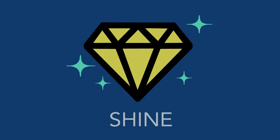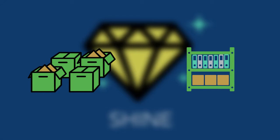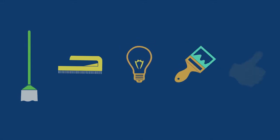Shine is where we get the place to sparkle. We have sorted the unwanted material and set everything in place, so now we do an extensive clean of the work area. We sweep, we scrub, we clean light bulbs, we paint floors, and we start to build some real pride in our work environment.